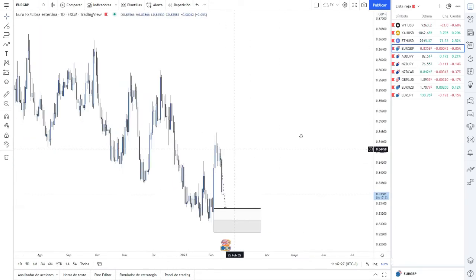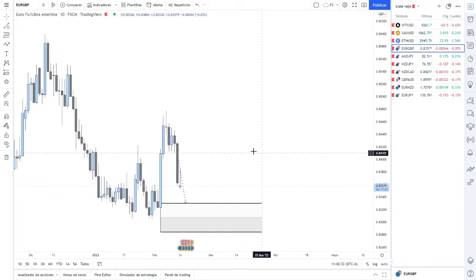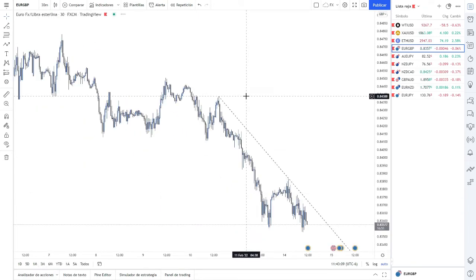EURGBP, when we see the daily time frame, on the daily time frame there is a strong departure. This strong departure broke this high, removed this supply level. I'm not saying the market is already bullish, because as you can see, we still have that high here. If this high is taken out on the daily time frame, well, we can say that we are in a bullish mode. But for now, we have this reaction, and we should pay attention to this area on the 30-minute time frame, which is right there.